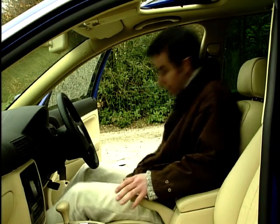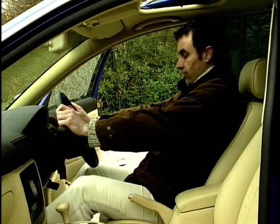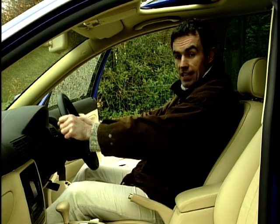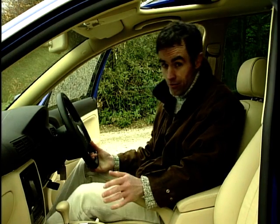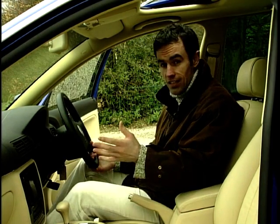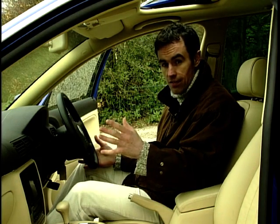Now, as you would expect in the VW, the seating position is extremely comfortable and the steering wheel moves up and down so it suits any height of driver. This is a top job from VW, and I'd nearly go so far as to say it's probably one of the best interiors that I've seen.